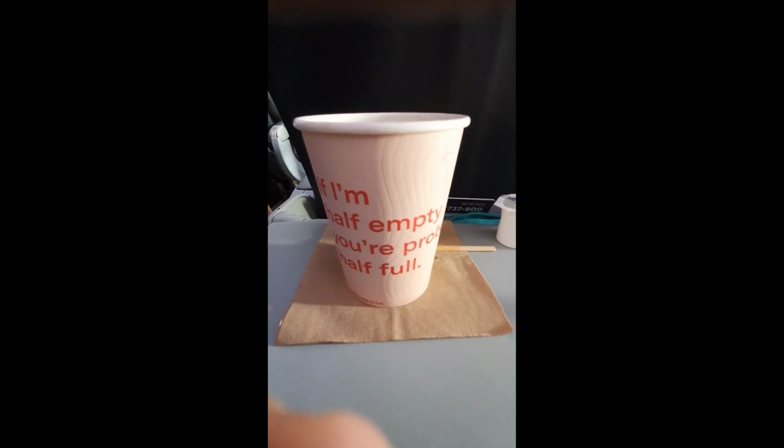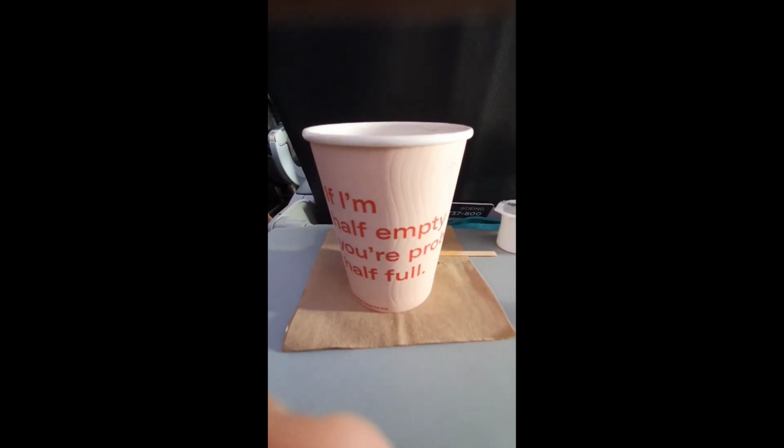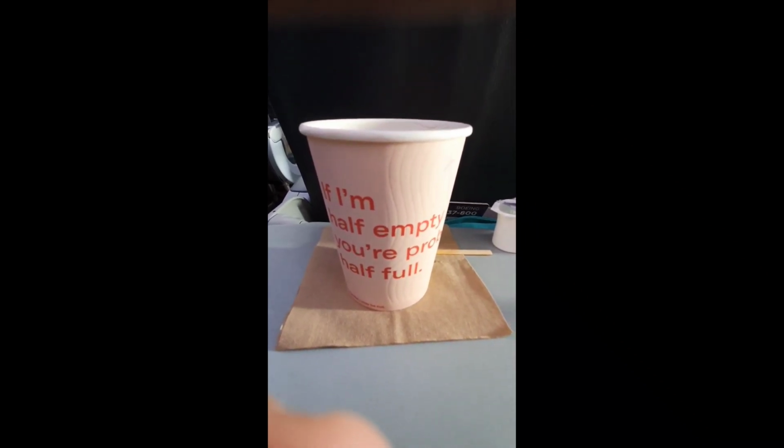I have always loved the purple lighting on board these Virgin aircraft. Never ever ceases to bore me. The coffee, never good. Never ever good, but if you read the cups you can sometimes get a good chuckle out of it. I kind of did on this particular one.